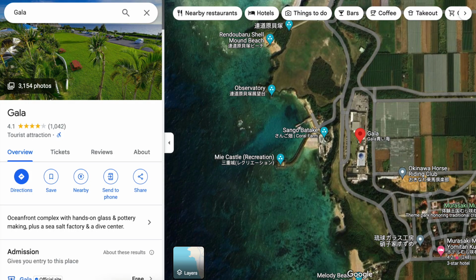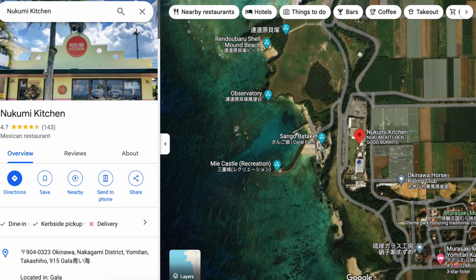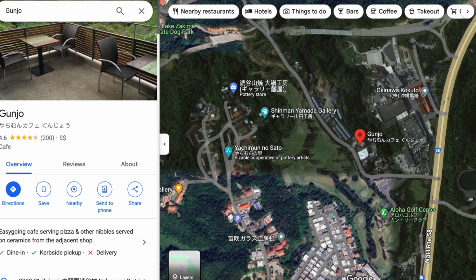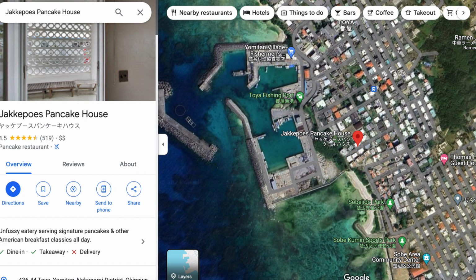Right across the street from there is a really good lunch spot. It's called Gala. There's a whole bunch of restaurants right there. I can recommend Nakumi Kitchen as a good place to go for some burritos. And if you're not in the mood for that, there's a lot of other good places to eat in Yomitan. Just a couple that I can recommend to you are Bloom Coffee Okinawa for sandwiches, the Gunjo Cafe for some pizza, or Jacopo's Pancake House if you didn't have enough pancakes for breakfast.